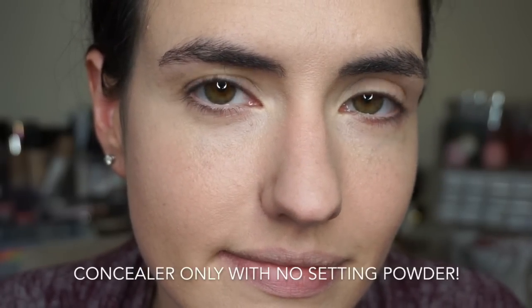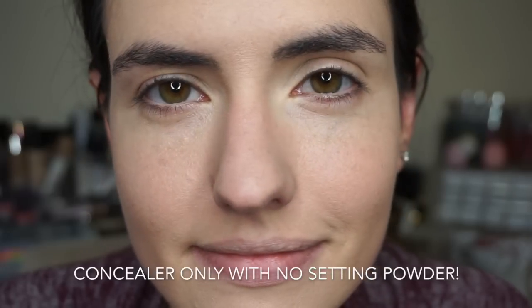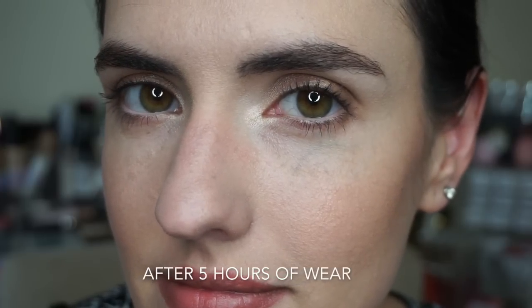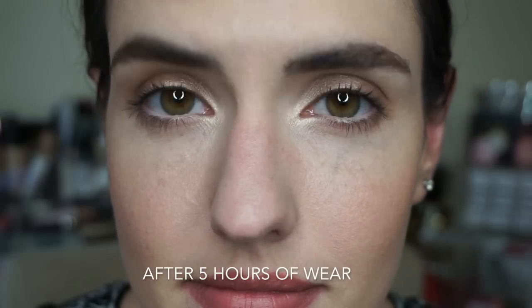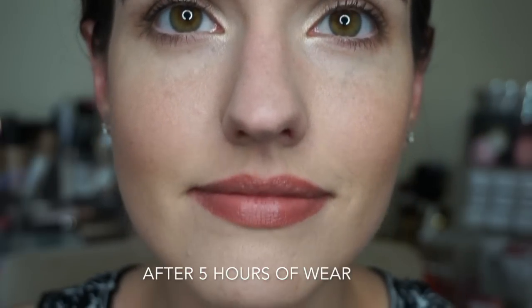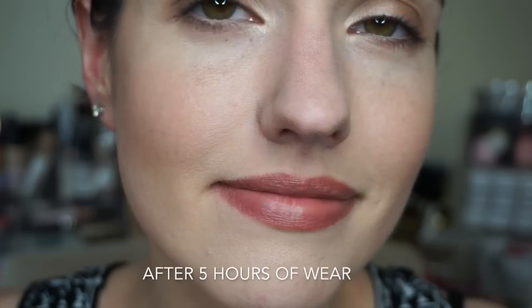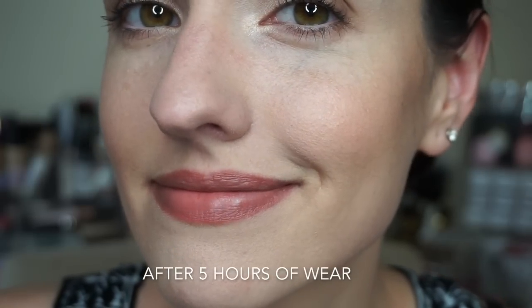So I finished up my makeup off camera and I've been wearing this concealer for about 5 hours now. So I'm gonna go ahead and show you a close-up of what this looks like with other makeup on top. I did use a setting powder. I used my Too Faced Born This Way powder. This is what it looks like after 5 hours of wear.